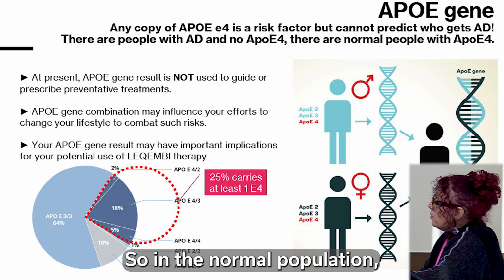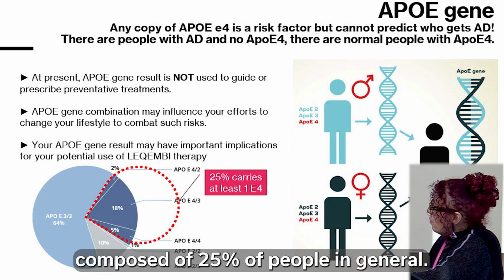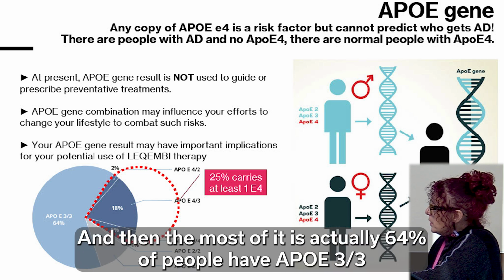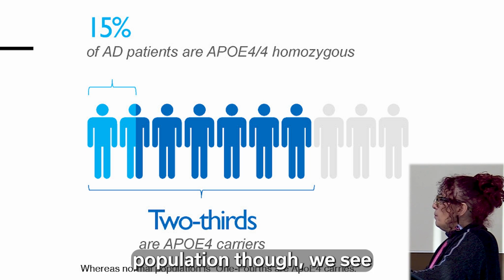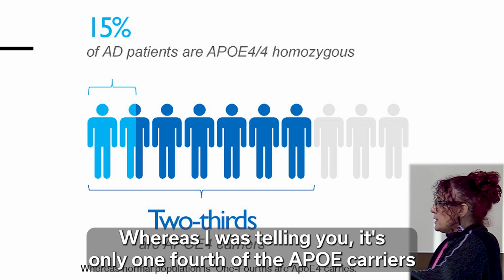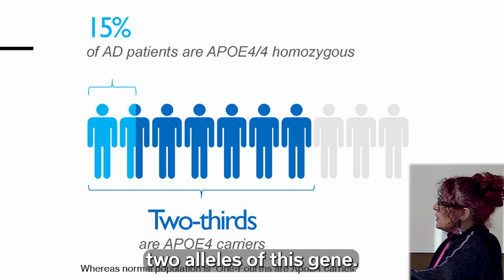In the normal population, ApoE4 is only found in 25% of people in general. Most of it, 64% of people, have ApoE33 or other combinations like 2-3 and 2-2. But when we look at the Alzheimer population, we see that 2/3 of the Alzheimer patients are ApoE4 carriers, whereas, as I was telling you, it's only 1/4 in the normal population. And 15% of this Alzheimer population has 2 alleles of ApoE4.